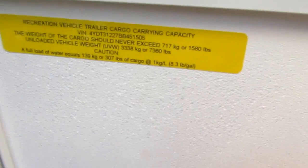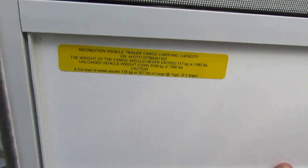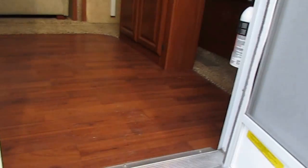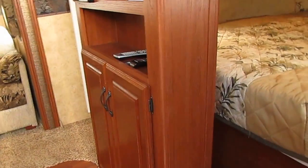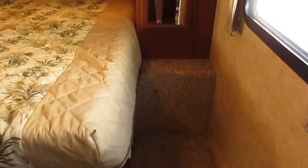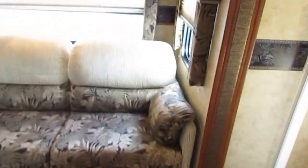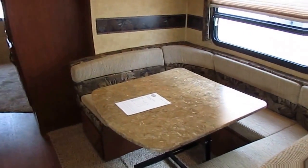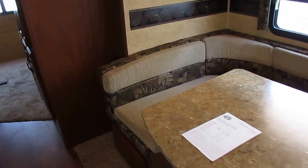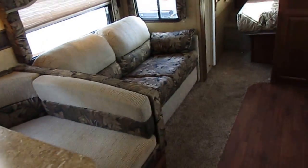Here's your dry weight, 7,360 pounds is what it weighs right now before you add anything to it. So as long as you don't go crazy loading it, you should be at 8,000 pounds loaded. All right, folks, as we step inside here, this is a big camper to weigh under 7,400 pounds. And you talk about something that will sleep more people than you probably ever want to carry with you. This can do that.